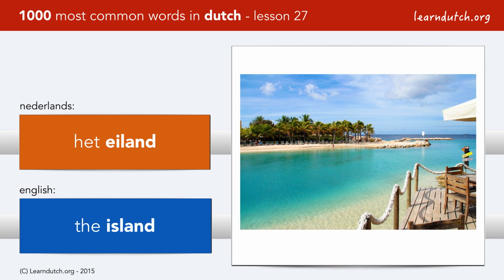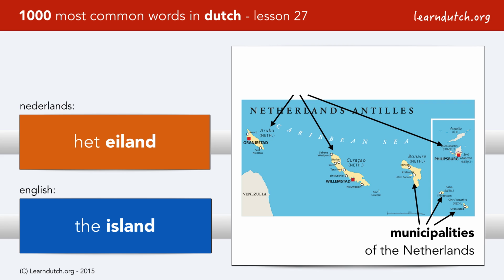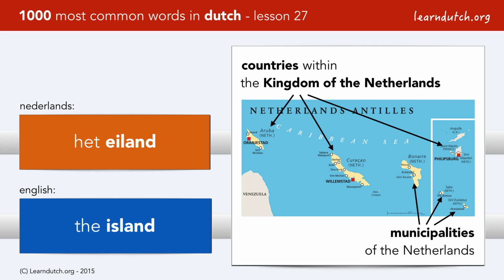And this? I mentioned it in lesson 13 already. We have some islands in the Caribbean. The Dutch Caribbean, or Antilles, consists of 6 islands. At the moment, 3 of these islands are considered municipalities of the Netherlands: Bonaire, Saba and Sint Eustatius. The other 3, Aruba, Curaçao and Sint Maarten, are separate countries, and they form together with the Netherlands the Kingdom of the Netherlands. You got it?